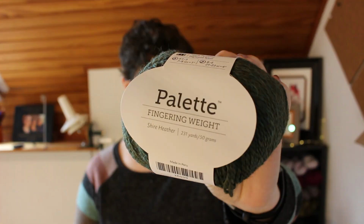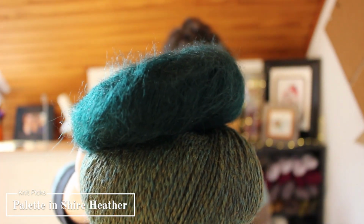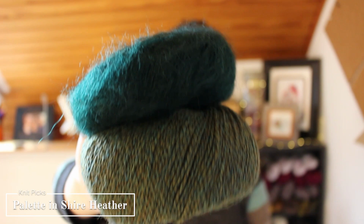That was incorrect. I bought this color of palette, which is Shire Heather, to go with the Aloft. So this is more of a mossy green, same type of heather effect, but this is what I bought for my no frills cardigan. Obviously the colors go so well together that it would end up okay either way.